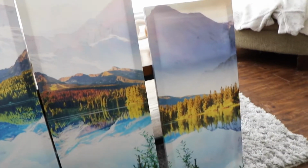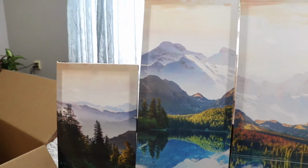So it's a mountain scene. These ones at the end here will be kind of up and centered so that the picture lines up. So you can see here, these actually go like that to create the image. So it's staggered, and it's going to be going on this wall here. So let me get that up and then you'll see what I'm talking about.